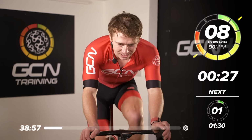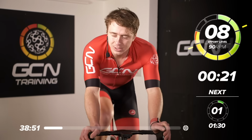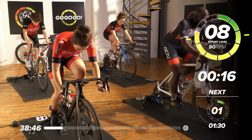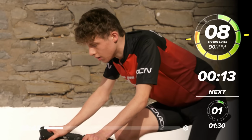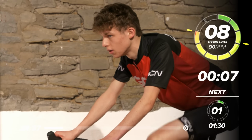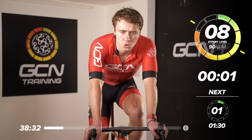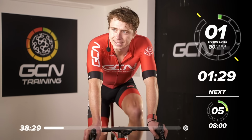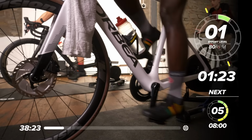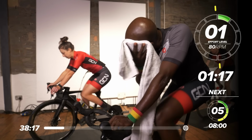30 seconds, nice one, Morgan. 30 seconds now, perceived effort of 8, and then we've got a 1 minute, 30 second recovery before we go into an 8-minute interval. 20 seconds now. Get that blood pumping, breathe in that oxygen. Oxygenate those muscles. 3, 2, 1. Right, deep breath now. Slow that cadence. Relax the effort. We've got 1 minute, 30 seconds before we go into the interval.